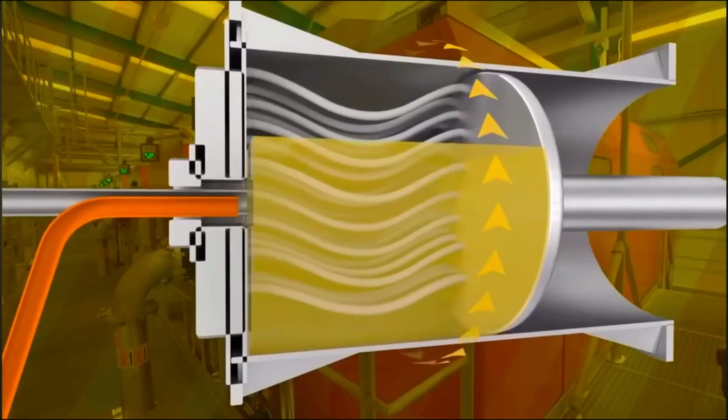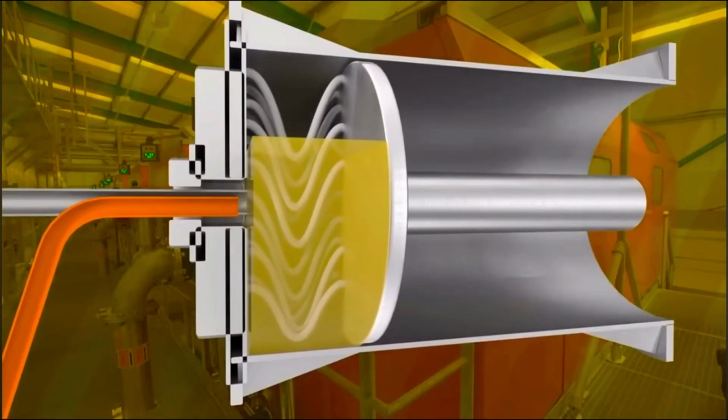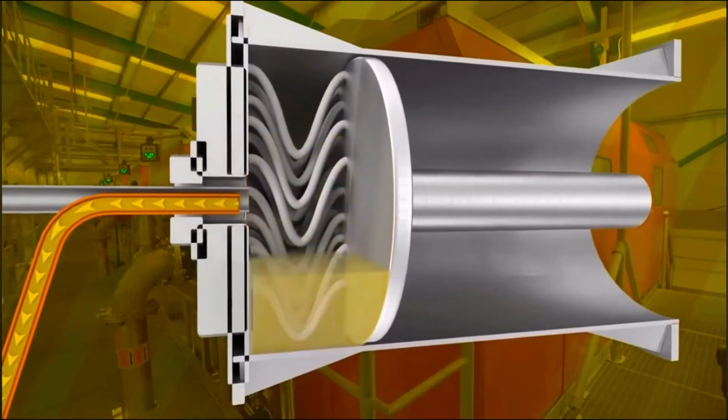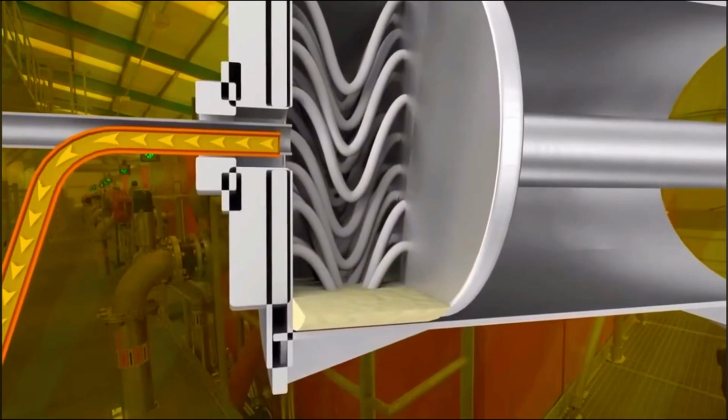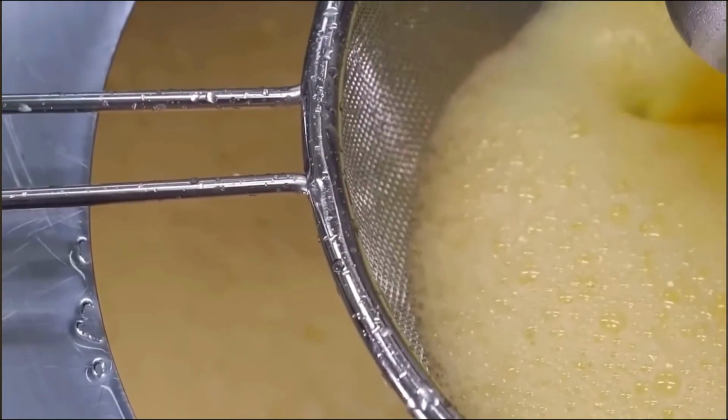In the powerful presses, the liquid is squeezed from the pulp at high pressure. The goal is to break the cells of the pulp and release the juice contained within. At this stage, the juice is essentially a cloudy liquid due to the presence of suspended solid particles.